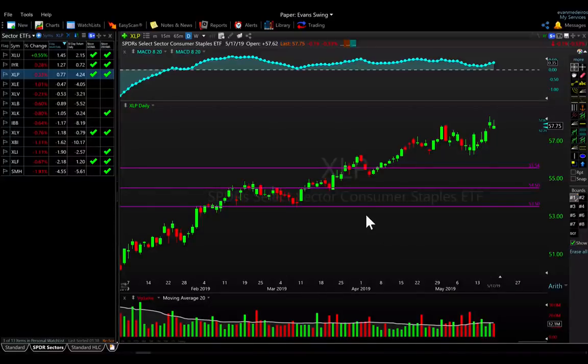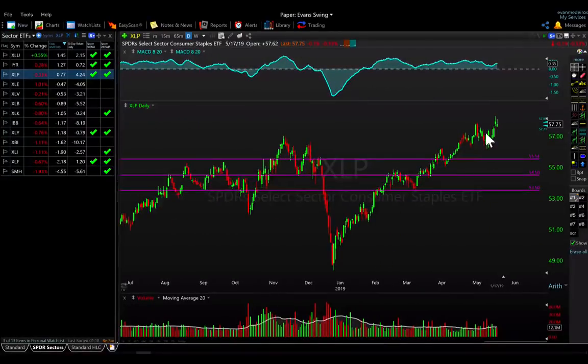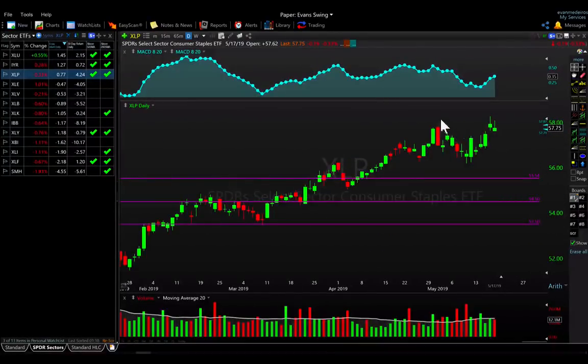Last but not least is XLP. This is Staples performing third best this week in positive territory. Not quite all-time highs, but still closing pretty well here and starting to lift above some of this prior shorter-term consolidation. Doesn't look entirely actionable, but some of the names individually under the hood are where you're going to find some smoother rides for the staples.